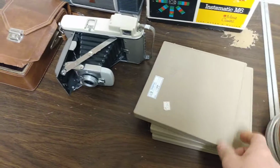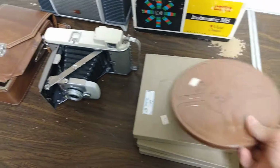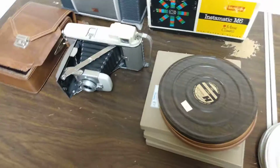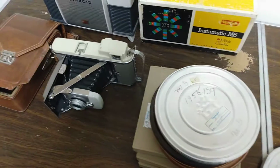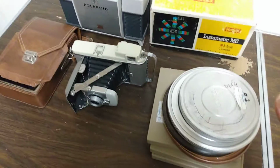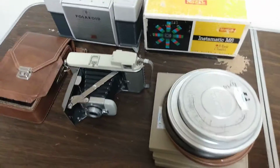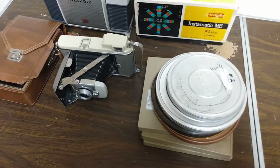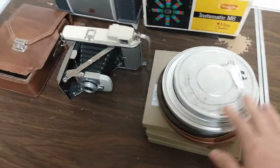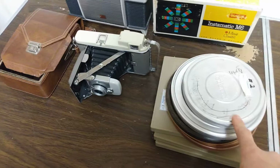Pretty cool. Got three more of this kind right here. And all these films I got at a yard sale some time back, and they were all in a box with an old broken camera and stuff like that. And the guy told me, you can take them all for $5. So I took them. All right, so these are all the films here. They're all listed in my eBay store.